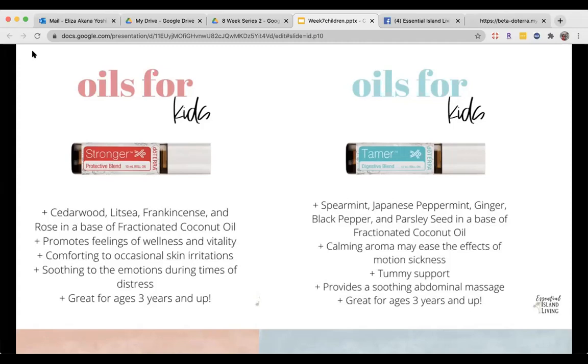Again, comforting to occasional skin irritations. That's probably that frankincense and cedarwood that's in there, and rose, which are really, really great for the skin. Help to soothe emotions during times of distress, but also to promote wellness and vitality.